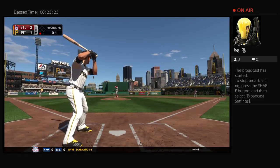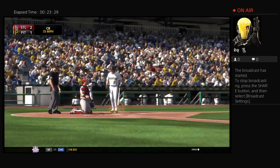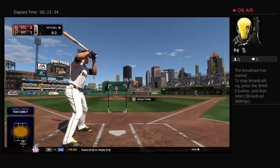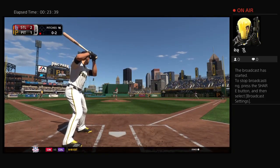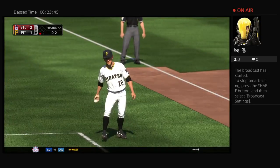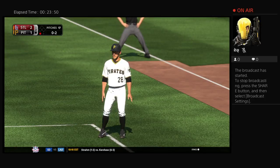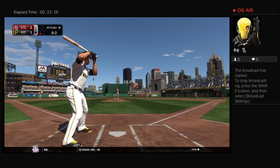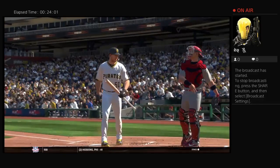The windup and the 0-1. Boy, he comes back with a beautiful pitch there, and he's dominating this at-bat. It's 0-2 now. Not much to say about that swing other than it should have never happened. The windup and the 0-2 pitch. Bouncer down the line. That's a foul ball. Swing and a miss at the curveball, and there's your second out of the inning.